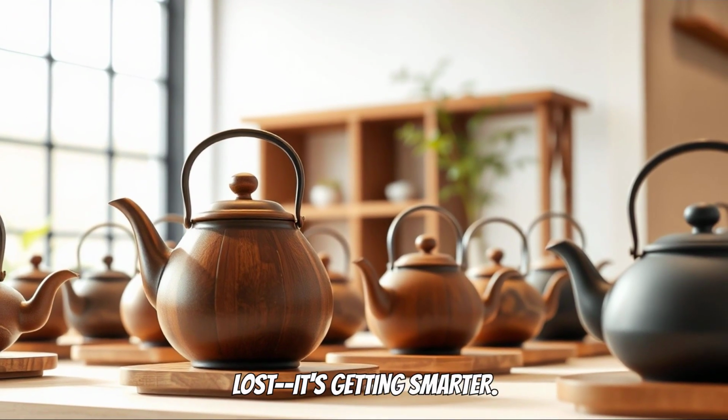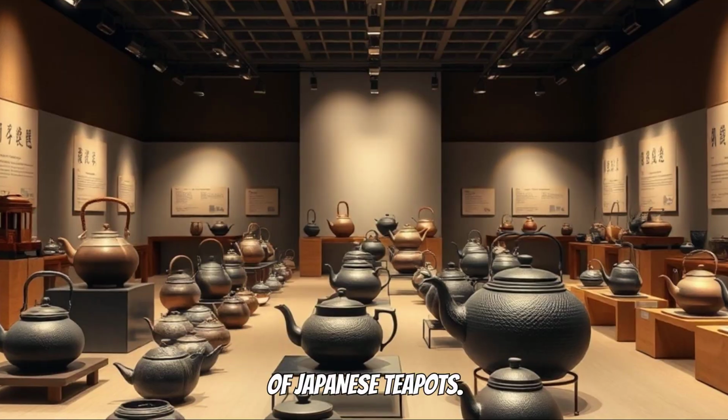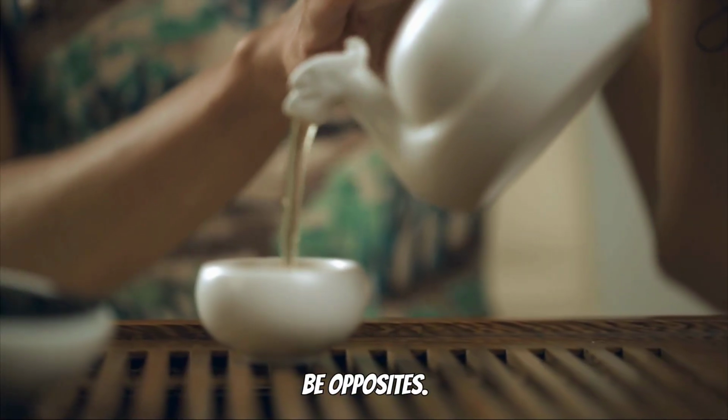So tradition isn't lost, it's getting smarter. If you're curious about how old meets new, dive into the world of Japanese teapots. It's proof that staying true to your roots and welcoming new ideas don't have to be opposites.